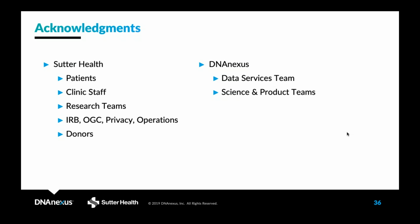And finally, as a not-for-profit healthcare system, a lot of the research I do is supported by our donors. And that's a really powerful part of the Sutter team, the way we work with philanthropy and the way our donors support the research. So I appreciate everybody at Sutter Health who's making this possible.